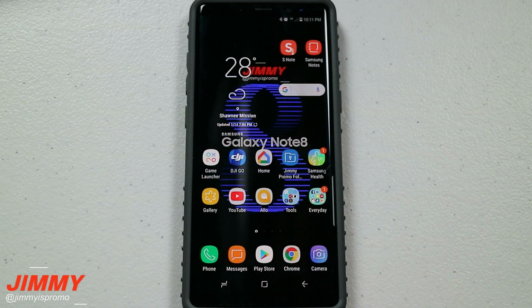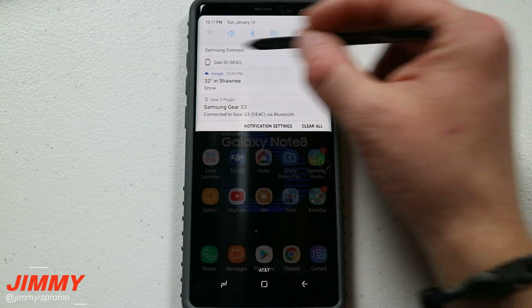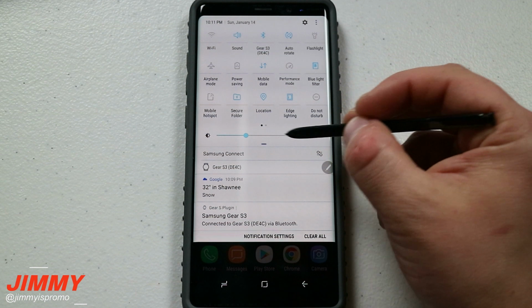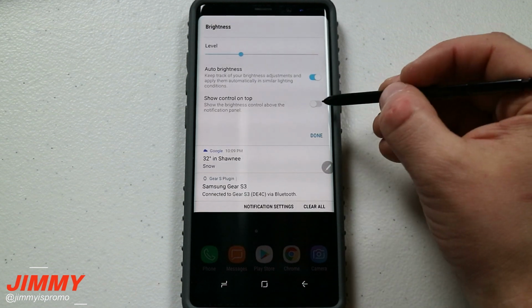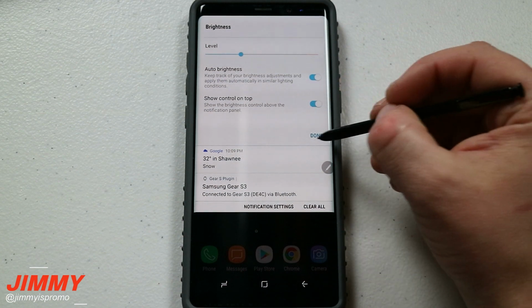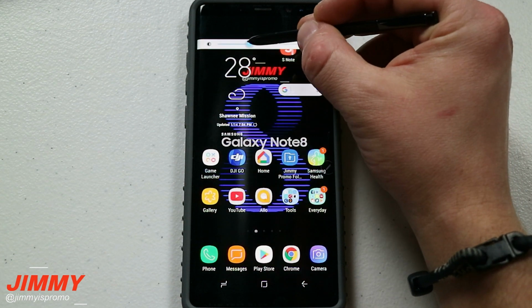Now before we finish up with the display settings, I wanna make sure that if you guys wanted to, you can have that little display brightness option up here. If you pull down the notifications panel twice, you're gonna see it pop up right here. But if you wanna have it there all the time showing on the very top, then you just hit that little down arrow, hit OK for the show on the very top. And then this way, anytime you pull down the notifications panel, you are able to change your brightness at any given point in time.